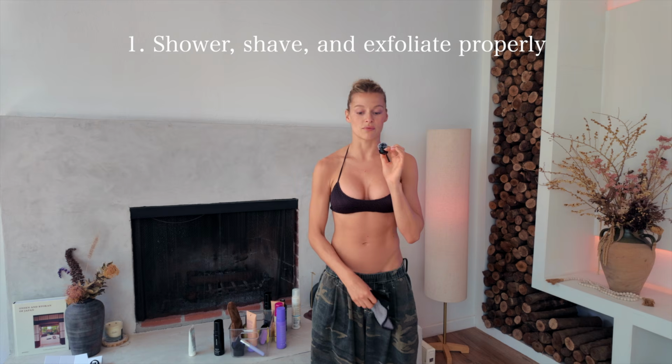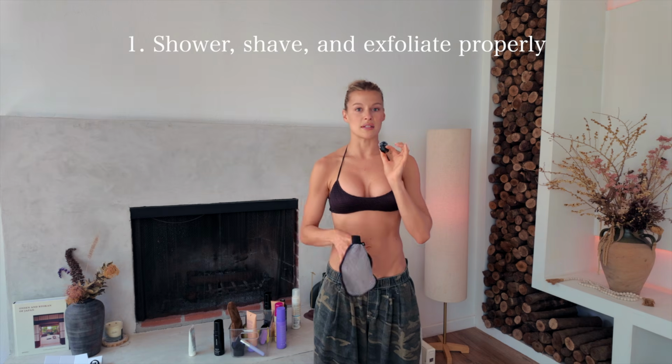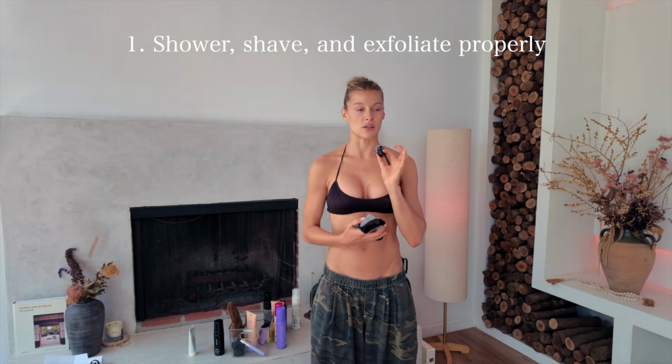If you go to apply the tanner, you might see certain areas where it's streaky, which I'll show you on my neck. You'll be like, oh, I needed to exfoliate more. So exfoliate properly. Get your knees, get your elbows, get your knuckles, get your ankles, all the places where a lot of dead skin will collect. Get those areas really well.